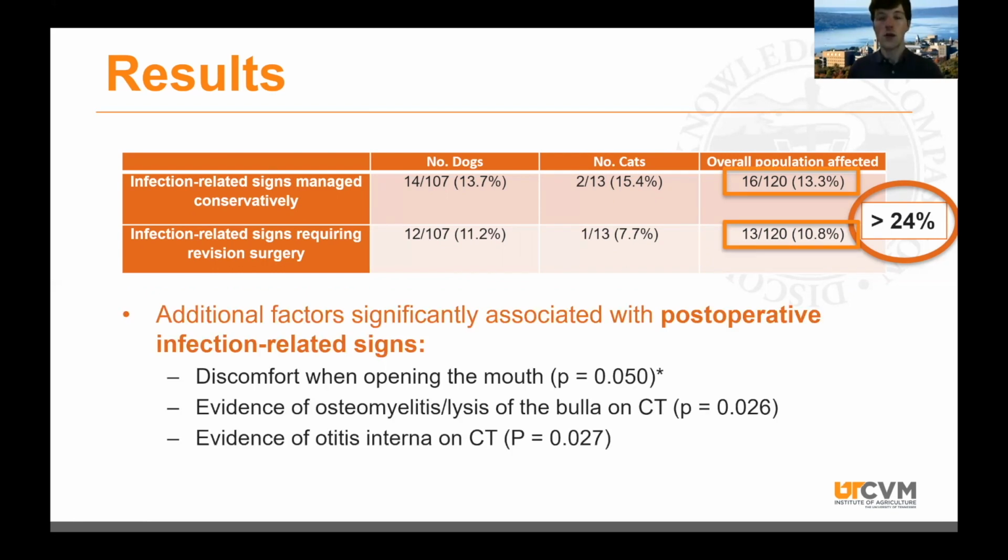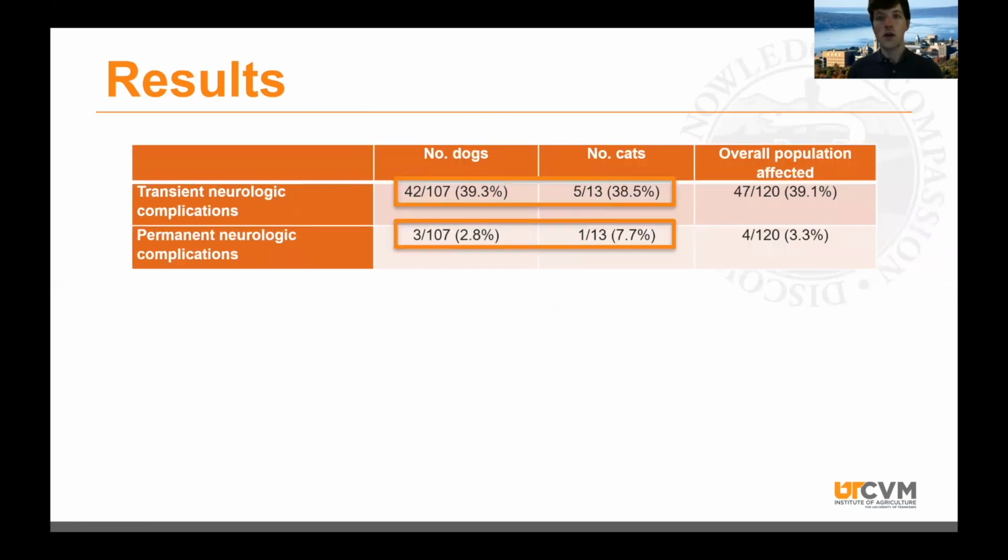Again, in an effort to accomplish our secondary objective, we evaluated several patient and perioperative factors associated with complications. These factors were found to be significantly associated with infection-related signs: discomfort when opening the mouth, evidence of osteomyelitis or lysis of the bulla on CT, or otitis interna on CT. Regarding our neurologic signs, in this study, the overall rate of complications was about 55%.